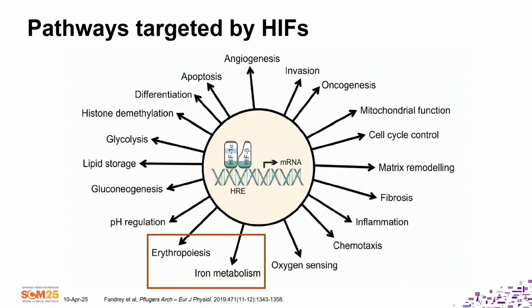This is just to point out, and we'll have maybe a little bit of discussion about this later in Dr. Fishbane's presentation and in our case, that these hypoxia-inducible factors do have many targets, not just the ones that we're going to focus on today. But today we are going to focus on erythropoiesis and iron metabolism mainly.